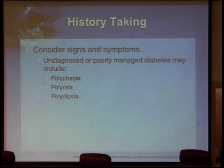So even in a patient who normally runs 200 blood sugars, when you bring them down to a normal range, they're going to want to eat and drink, and they're going to have symptoms of hypoglycemia, but in fact, their sugars are not out of control. They may not have all these symptoms. You really have to ask them, because to them it may be normal. They may not think of it.